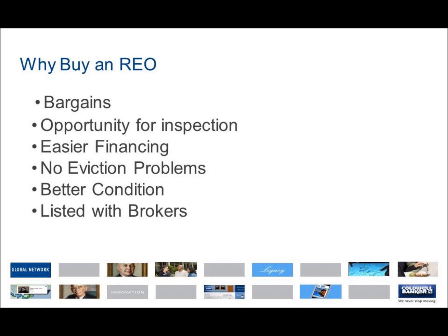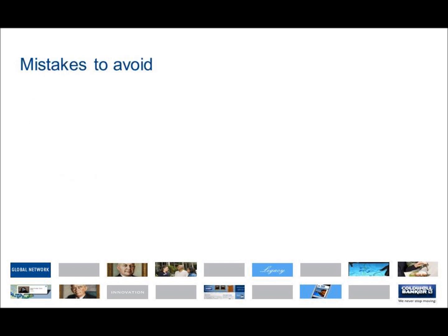REO properties are almost always listed with a real estate broker or realtor. The realtor is bound both legally and ethically to represent the property truthfully. In some states, lenders are exempt from some of the disclosure rules, so be sure to check with your local realtor to find out. Now the part you've been waiting for.